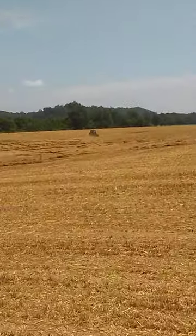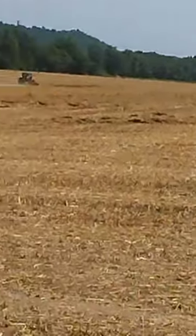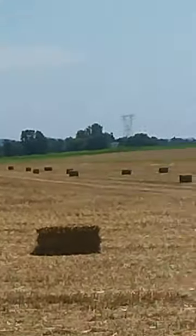This is a different field. I'm filming. This is a different field. They are mowing up some of the stubble and they're going to bale it. And the baler's right there.